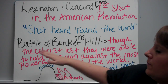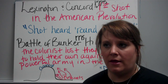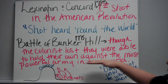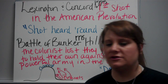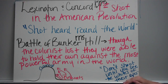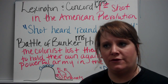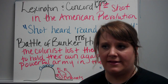So they do not win the battle, but it is still a key battle because though the colonists lost, they were able to hold their own against the most powerful army in the world. One of the generals for the American colonists said, "Don't shoot until you see the whites of their eyes." This is very important because he's telling them, do not shoot until you've got a clear shot. You're sure that that bullet is going to be effective.